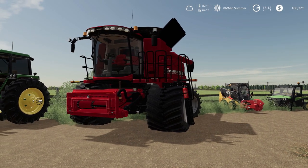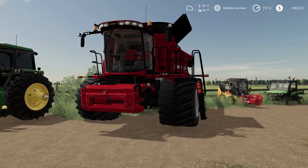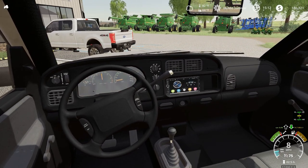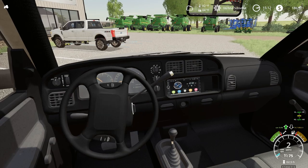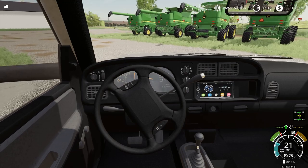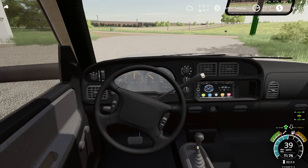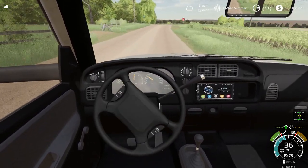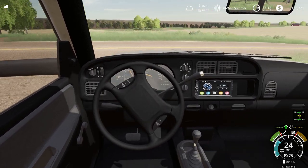Now the only issue is we need to get this thing back to the farm so we can start harvesting. Well, let's get to it. Jump back in our truck here. So the good thing is we have a lot full of semis. Now we just have to decide which one we're gonna use. Man, that's a tough choice there. Let's get back and decide which one we're gonna use.